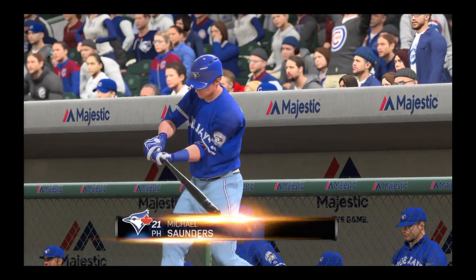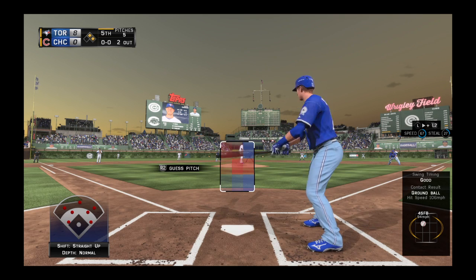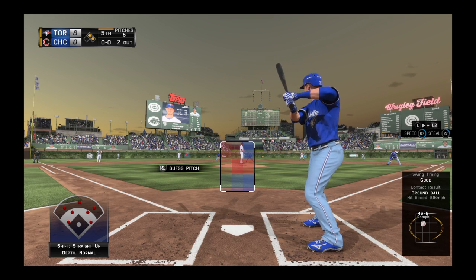Michael Saunders will grab a bat and hit for the pitcher here. Yeah, a couple of ducks on the pond out there looking to make that trip home. This is a big 2-out at-bat right here, guys.